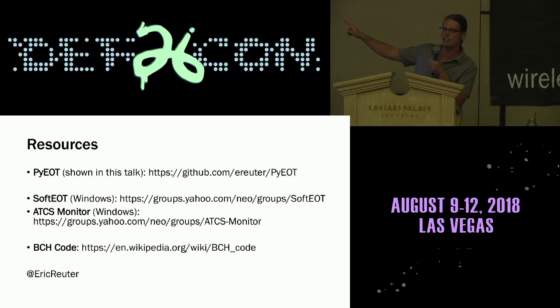The PyEOT software that I demoed is up on GitHub. And I've listed here a couple of Windows applications that do railroad telemetry decoding. One is SoftEOT, which I mentioned earlier, which takes in an audio signal, so you have to have a radio external to the computer, and decodes EOTs. The other one that's interesting is ATCS monitor.